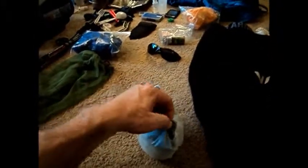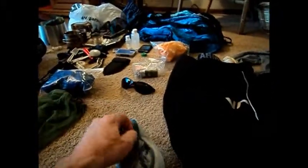But I have this. This is a gift that I got from my wife. She works at Gander, so sometimes she can get a good deal. This is a Columbia, like a silnylon or some kind of jacket that's just awesome, a super light rain/wind jacket.